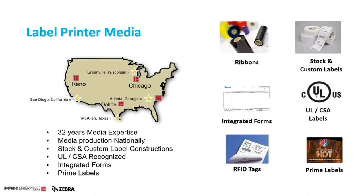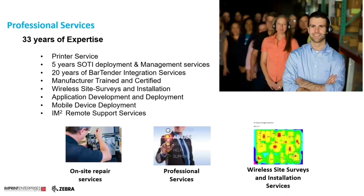For 33 years, Imprint has been furnishing label printer media to customers in the Fortune 50 on down to startups. We stock over 750 different sizes of labels nationally, and over 50% of our label revenues are custom sizes or configurations. We also do regulatory labeling such as UL and CSA, specialty products such as integrated forms, which serve the direct-to-consumer shipping marketplace, RFID labels and tags, as well as prime labels.